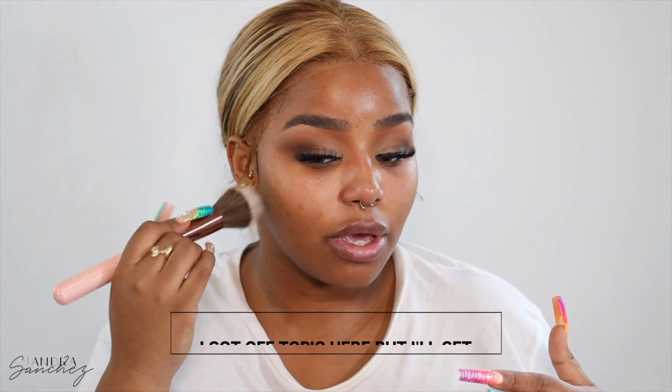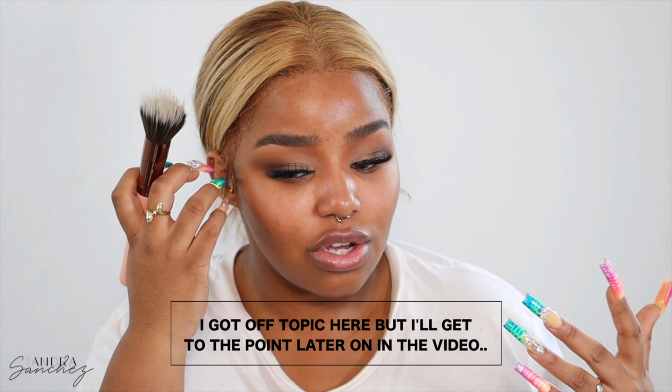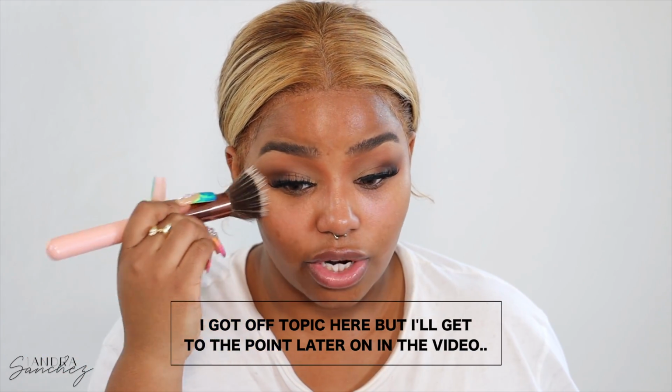What I do have to say about this primer though, I like it. I really like it. I only have the travel size one because I ran out of the big one, so I need to go repurchase that. I need to go shopping for makeup, because I am running out of a lot of things, and I've just been neglecting it.